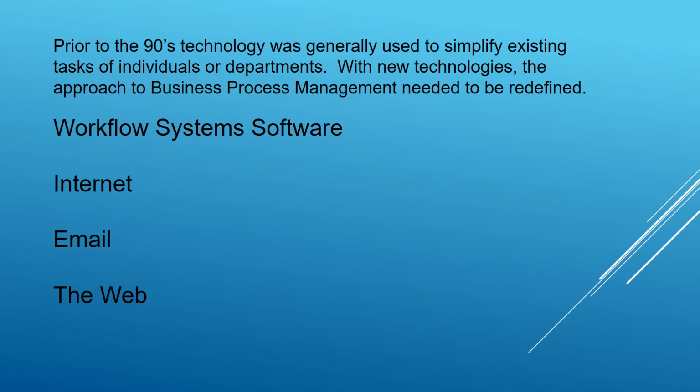Prior to the 1990s, the technology was generally used to simplify existing tasks of individuals or smaller departments. With new technologies, the approach to business process management needed to be redefined to be effective on an enterprise level. Tools used for this were workflow system software, the internet, email, and the web.